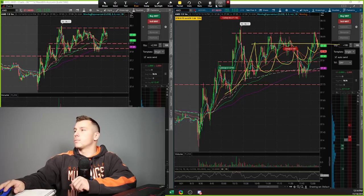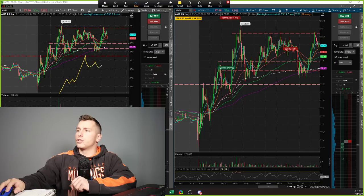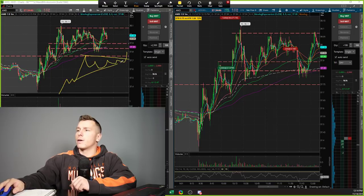So look at the difference there. Let me draw them out. All right, remember this difference. So stock moves up, does something, puts in a high, then it pulls back, and it does U-shaping like this. There's a better chance it's going to break out of that pennant.